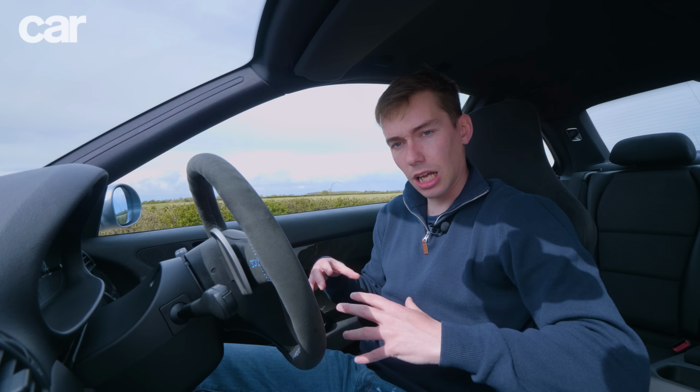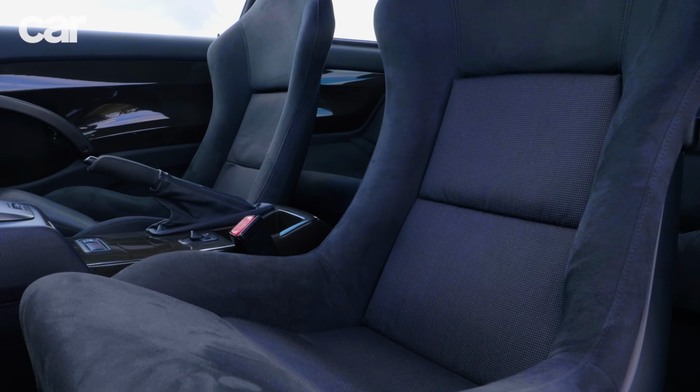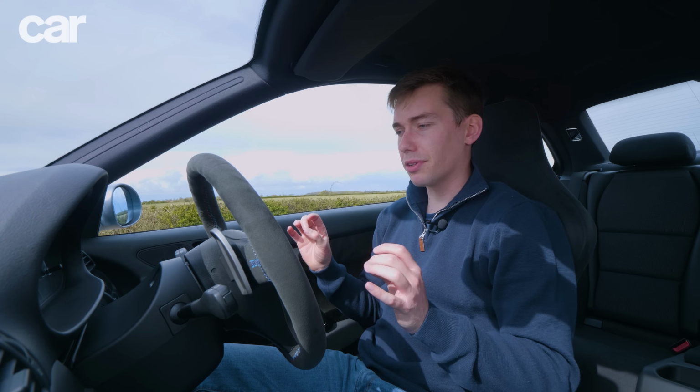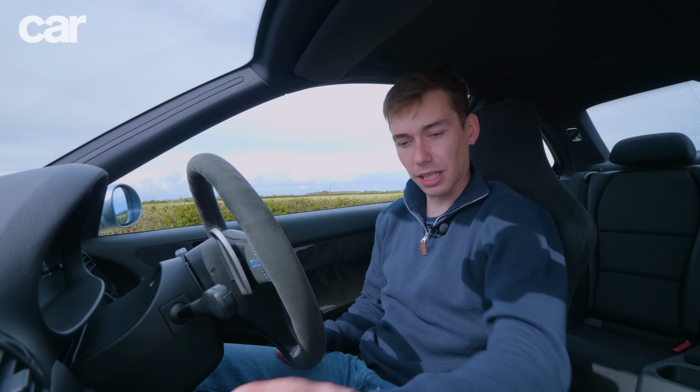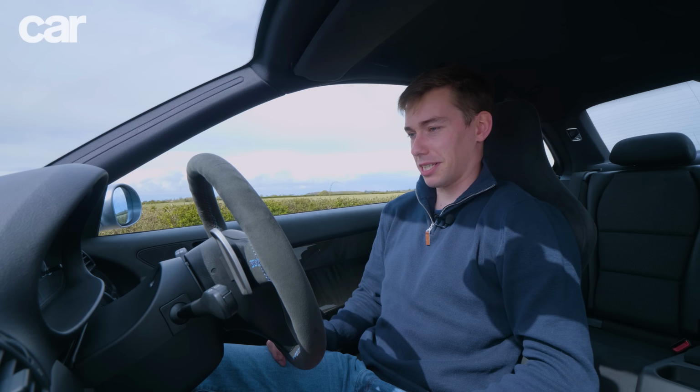You sit nice and low in this bucket seat, and although the driving position is a little bit offset, like it is in a lot of BMWs, it doesn't spoil the experience because it just feels like everything is there to help you drive the car and nothing else really. I mean, you've got the BMW Business CD, the radio, the optional radio, and the climate control buttons below, but they're just there to look elegant and help you out when you need them and not to distract you, like a modern day touchscreen, for example.